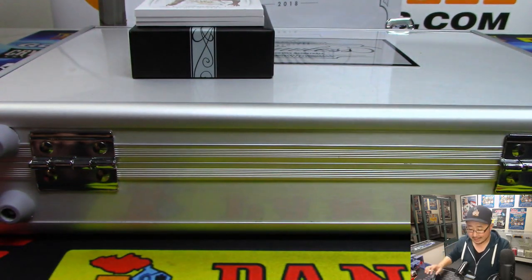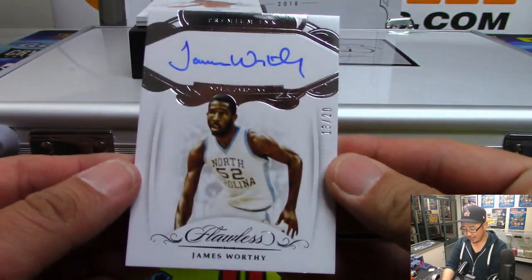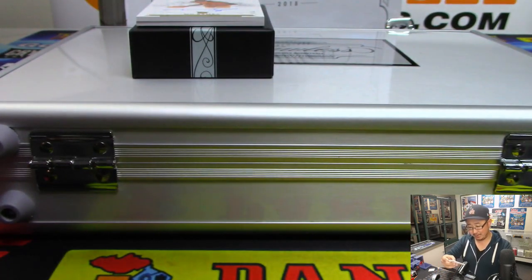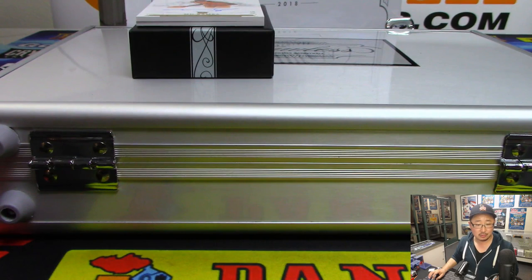Randomizer there. Next up, North Carolina's James Worthy. Big game, James. 13 out of 20. Nice. It's a good look. Premium ink autograph. Who's got James Worthy? Laker Joe Mojo. James Worthy, Patrick K.